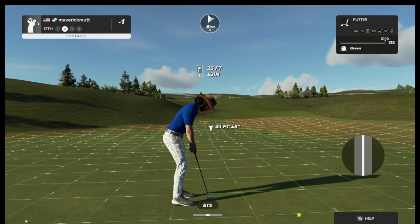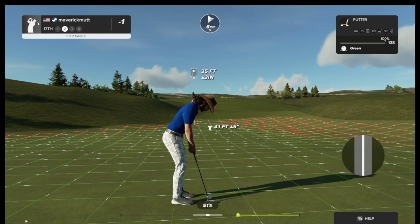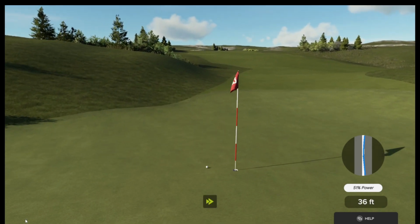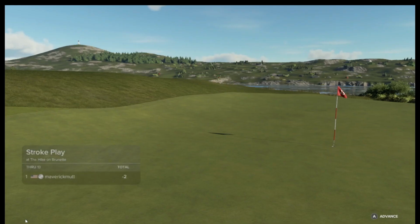If we read the cards right, we should be able to get pretty close for finishing up with a nice birdie putt. There we go. We should be able to finish real strong with the birdie on that one. All right.